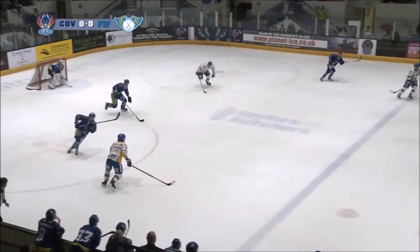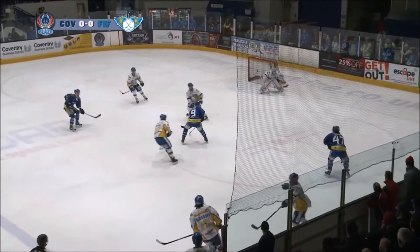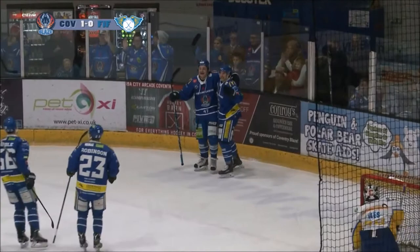Wojtek Klozwell comes straight down the slot in his own zone. Paquette tries to muscle it through the blue line. He has done. Danny Paquette. Big chance for the Blaze. It's converted by Lake. Wonderful play from Paquette. Got on the goal column last night, gets on the assist column. Nothing else could do, and a tap in for Ben Lake.